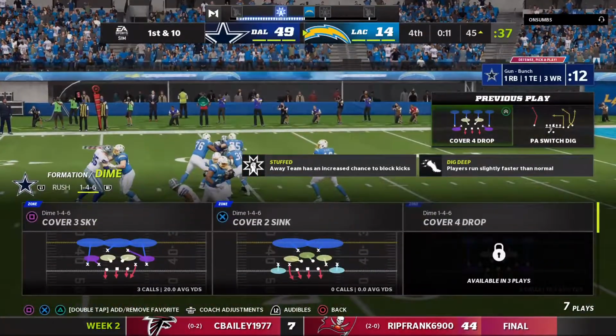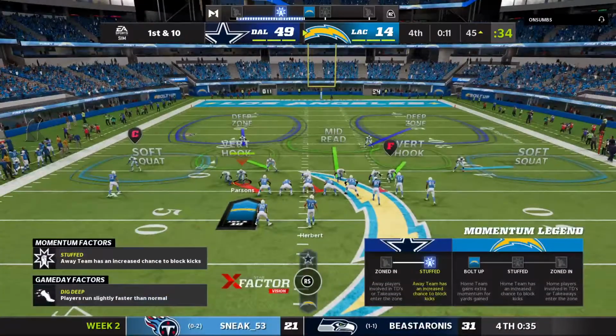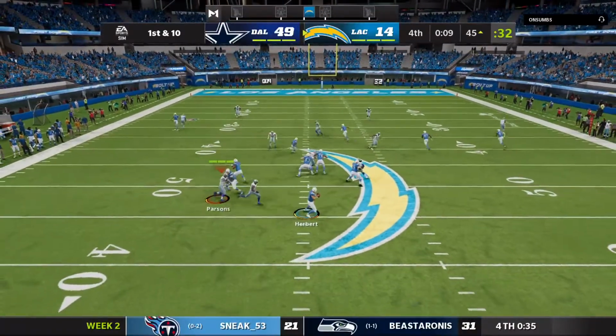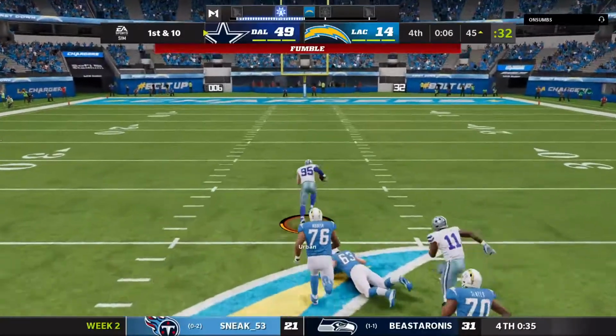Defensively, I know they have the comfortable lead here in the fourth, but they do not want to give up big plays like that. They want to finish strong. So oftentimes in this situation, you tighten up underneath in your coverage. Herbert has it knocked free. It's picked up by the Cowboys.